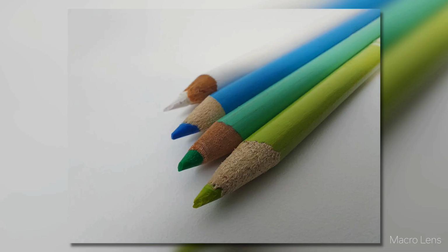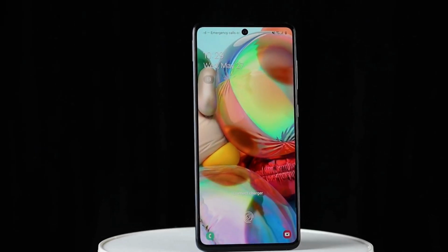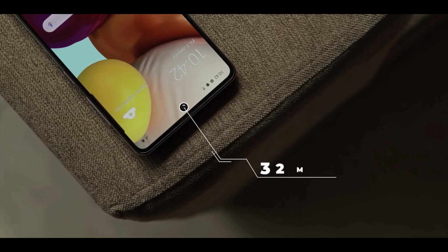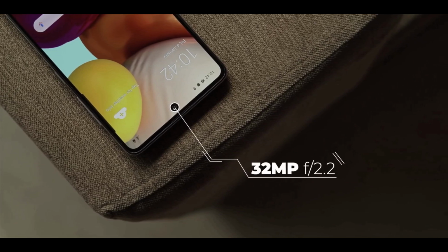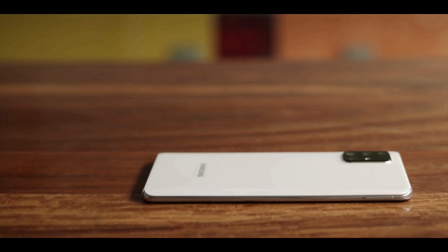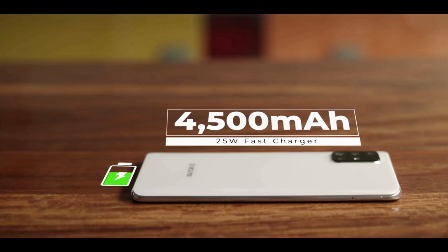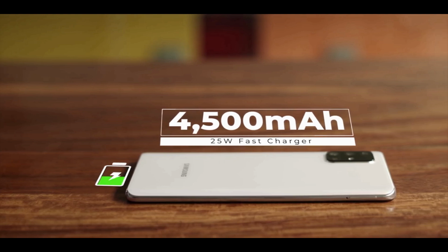You can record 4K video at 30fps and 1080p super slow-mo video at 960fps. On the front there is a single 32MP camera for selfies, which delivers great picture quality. It is powered by a 4500 mAh battery with 25W fast charging support.